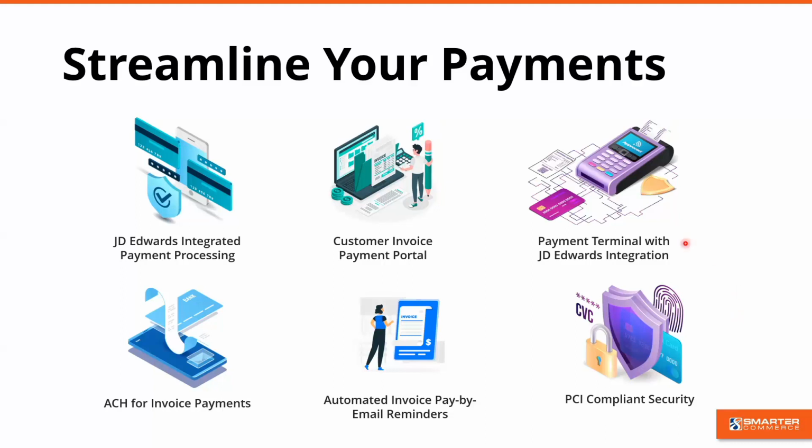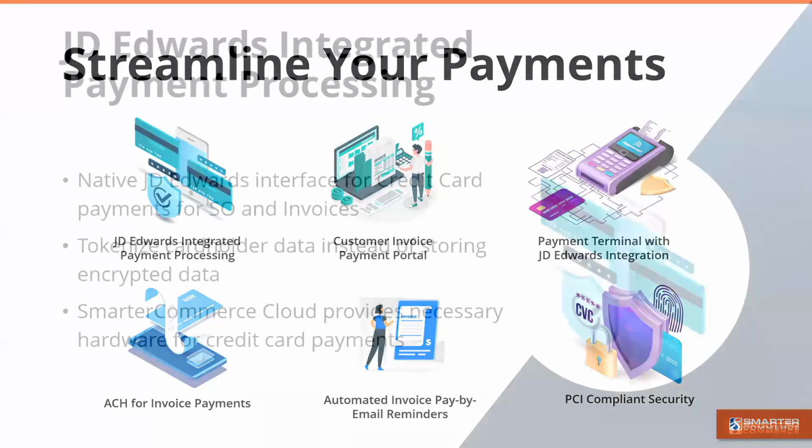And obviously a big point here in the conversation around payments and credit card security is PCI standards and PCI compliance. SmarterCommerce has been architected from the ground up to be PCI compliant and provide the maximum amount of security asked for by the industry.